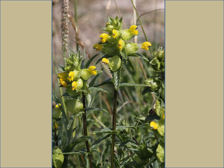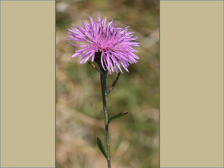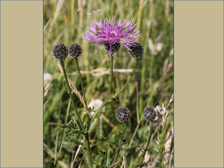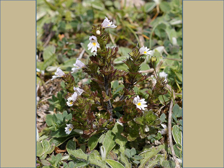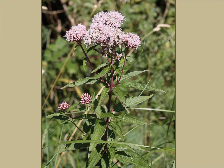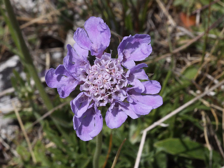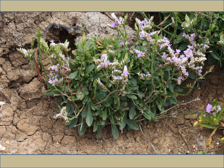Many other flowering plants used by butterflies and other insects as a nectar source are also being lost, such as yellow rattle, red bartsia, common knapweed, greater knapweed, eyebright Euphrasia species, wild thyme, hemp agrimony, betony, field scabious, small scabious.